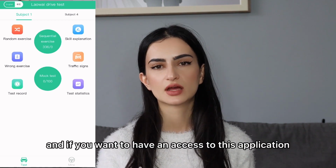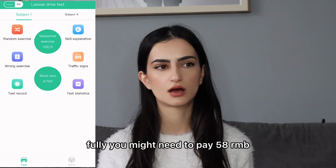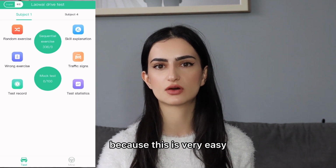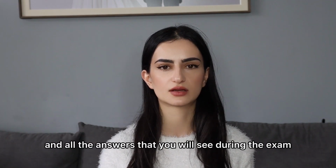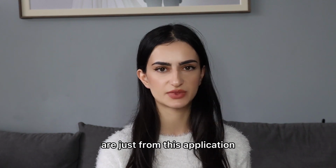And if you want to have full access to this application, you might need to pay 58 RMB, which I highly recommend you to do, because this is very easy, and all the answers that you will see during the exam are just from this application.